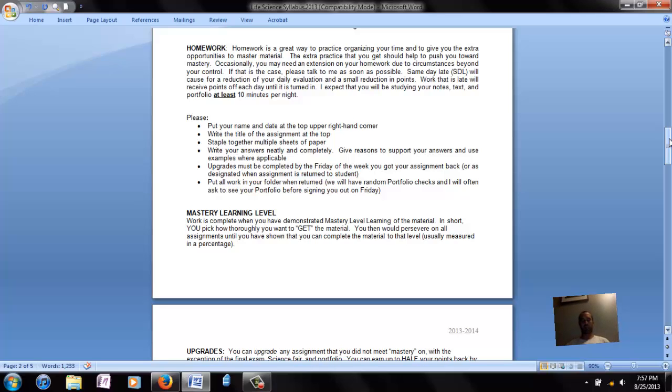We do random portfolio checks in class, so make sure the work that's been turned back gets put into your 3-ring binder. A lot of times I'm going to give you 5 minutes at the end of class. That's to have you use to organize your portfolio.